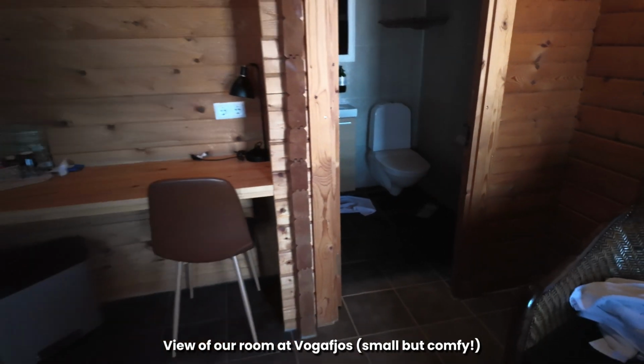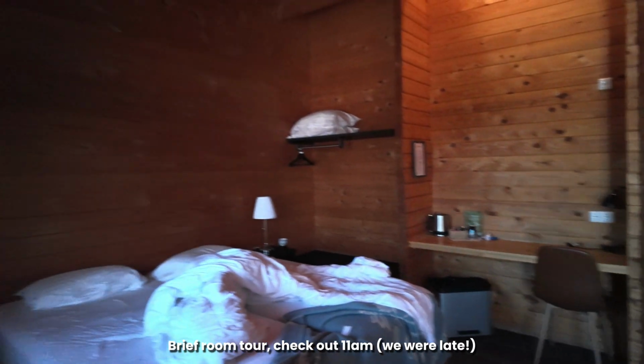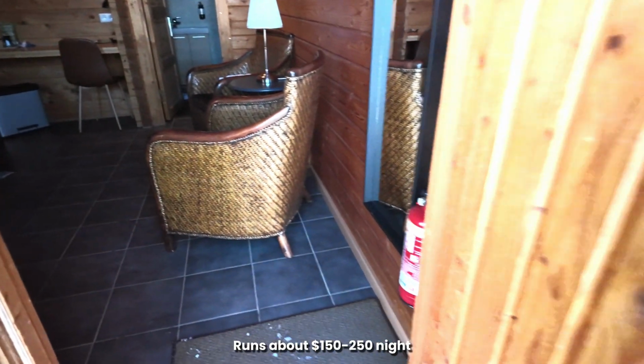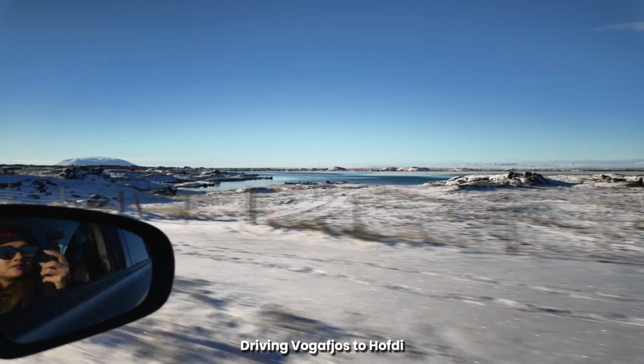Okay. This was the room. It's kind of like a cabin bungalow. And we liked it. Okay, we're late for checkout too. Slow days. So after a hearty breakfast, we're headed to the Höfði Forest Trail.